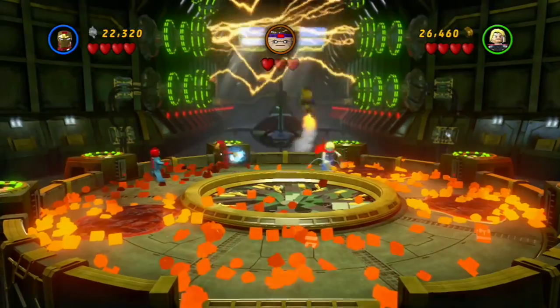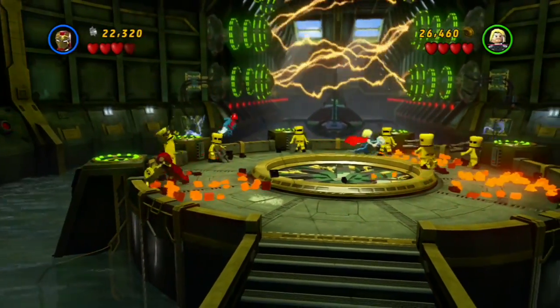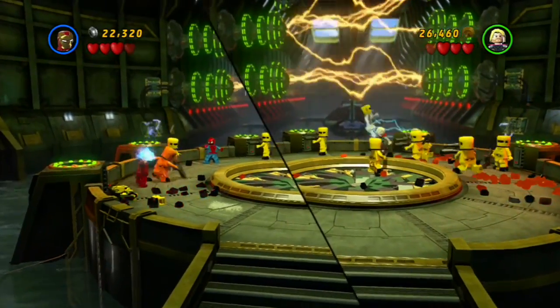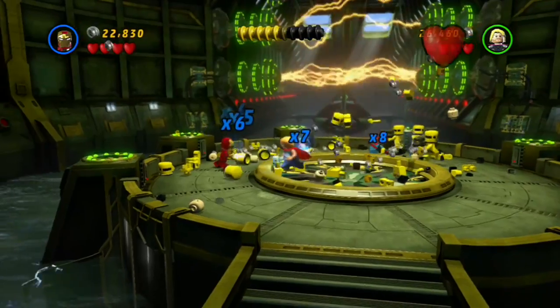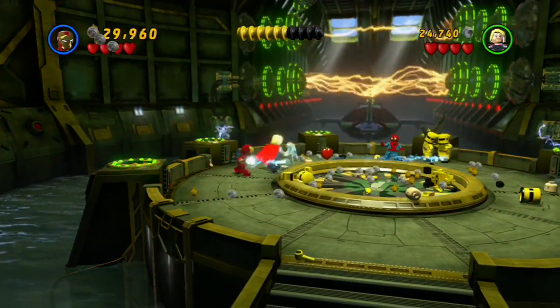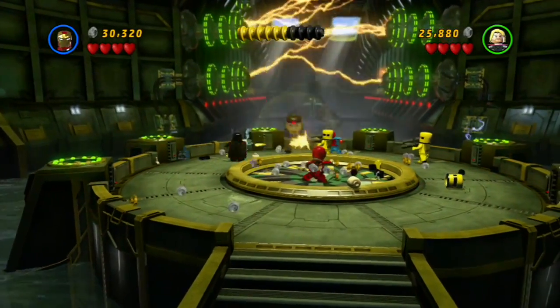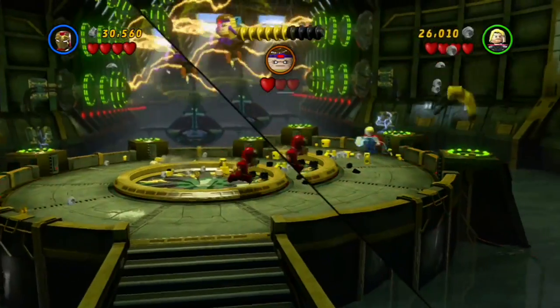Basically, every time you die, you lose a few studs from your total. If your studs get to zero, you get a game over. You collect so many throughout the game, it's such a rare thing that it actually happens. The LEGO games, I've played a few of them, and I don't think I've ever had it. But it can happen, so it's worth bearing in mind.